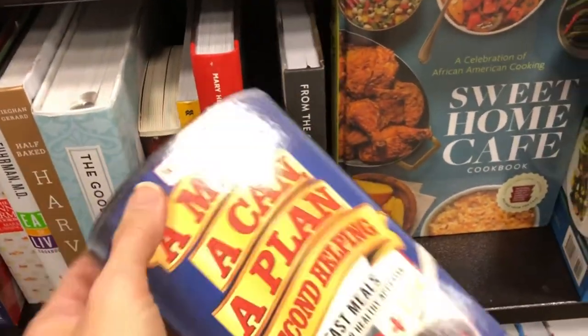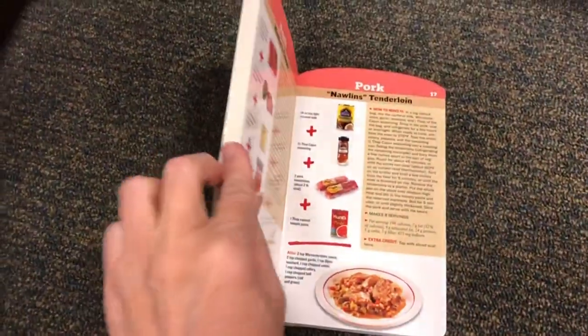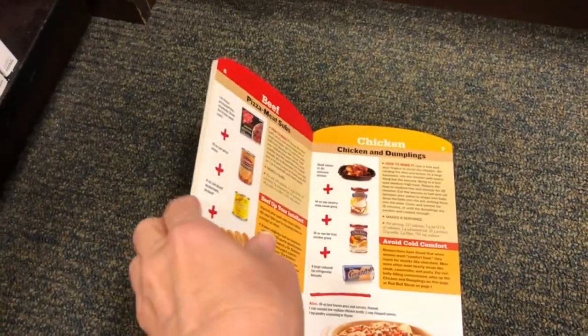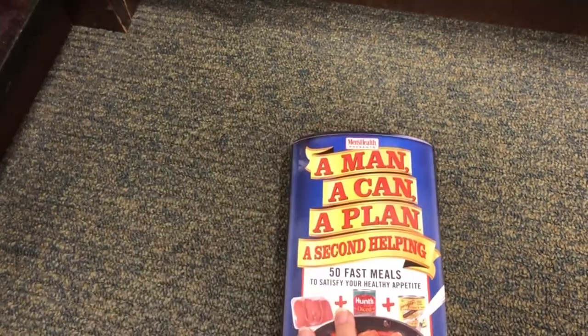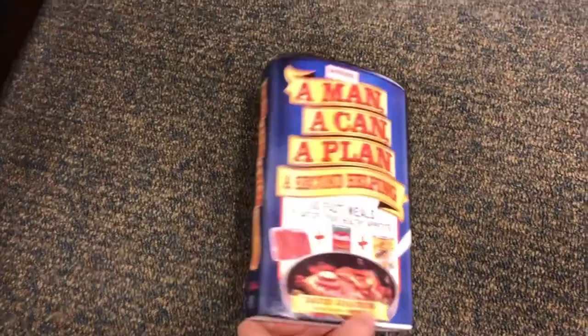Then we have this, which is very different. These are like kids' board books, basically. This particular one is like a board book, but it kind of makes sense in a kitchen because it's going to be around food and stuff. That's even another kind of way to design a cookbook.